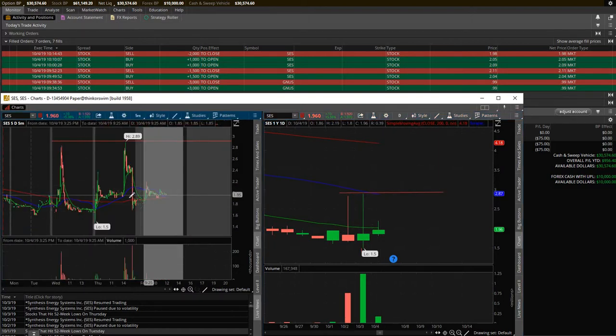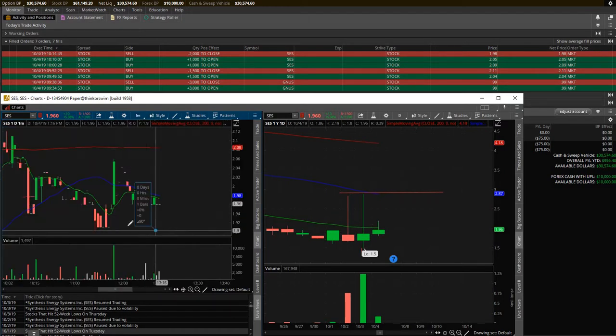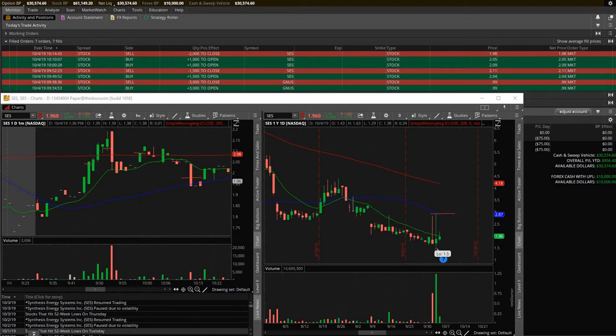But it failed to gap up or run up the way we would like to see. Really, it was very light on volume. I mean, 2,000 shares, 5,000 shares, 10,000 shares. That's nothing compared to, let's go look at XELA. This candle's got 540,000 shares, and that's all within 1 minute. SES has actually had the lowest volume for the whole day out of all the stocks on my watch list.